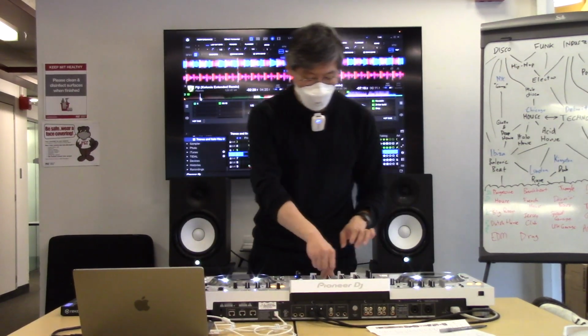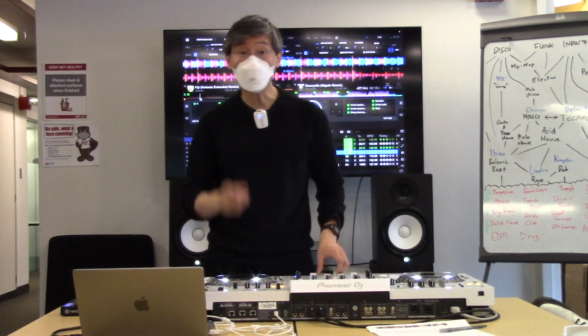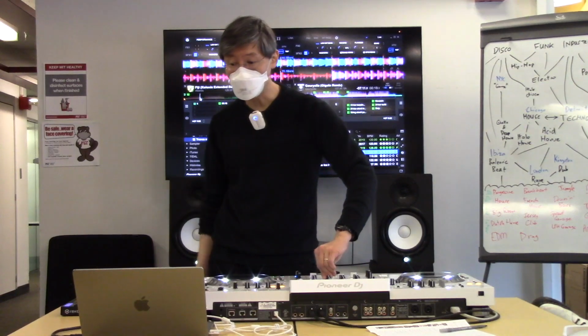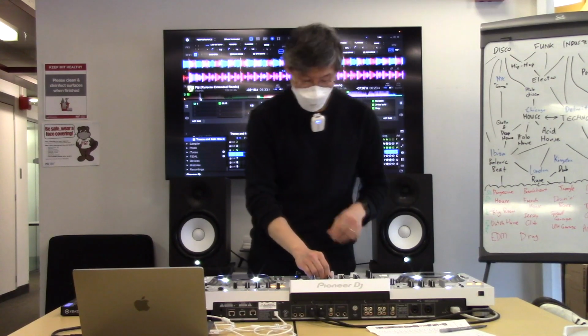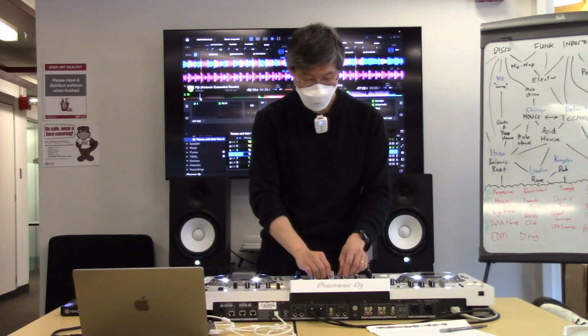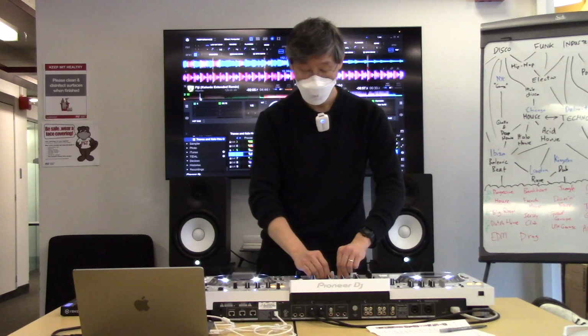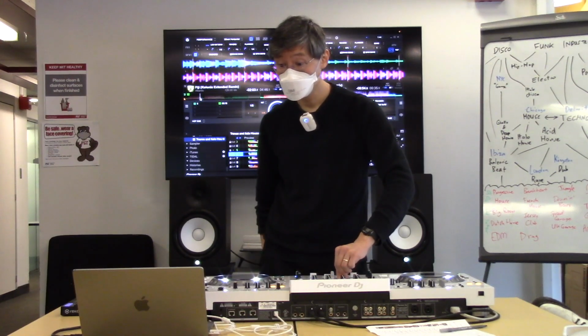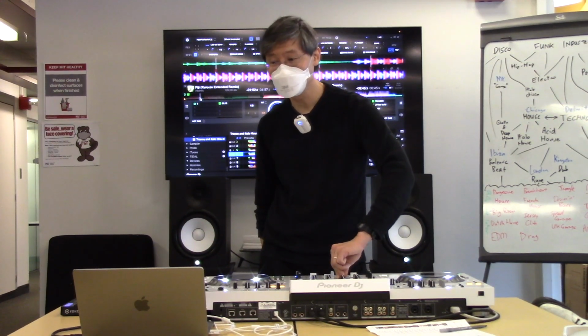So now I'm going to use a filter to bring in the next track. The next track's already in at full volume, but the filter's all the way to the right. And I'm going to bring out the previous track using a filter. All right, now we're getting into Dutch trance territory.